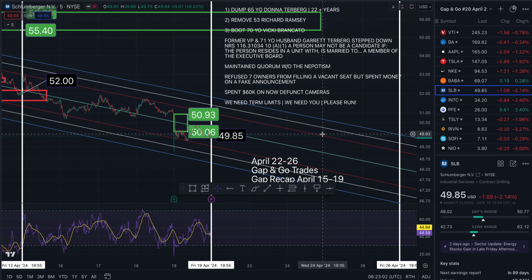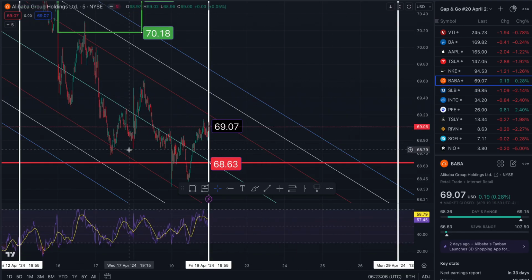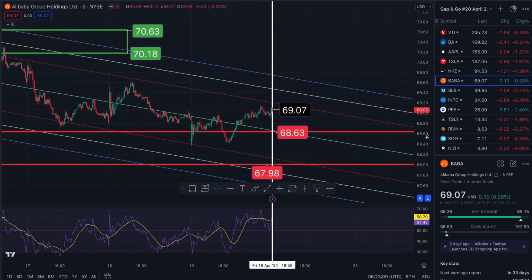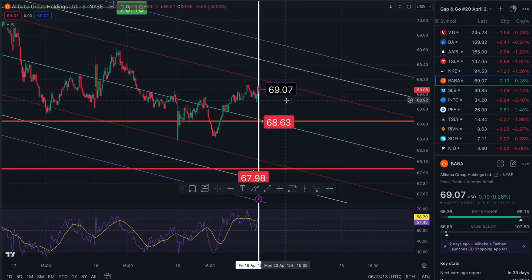All right, the next one is BABA. Again, I'm going to try to go quickly here, speed things up so you don't get bored, so I don't lose you here. 69.07, up 0.28%.